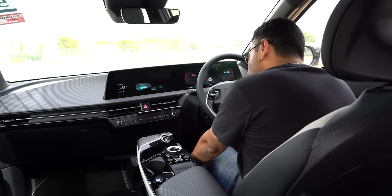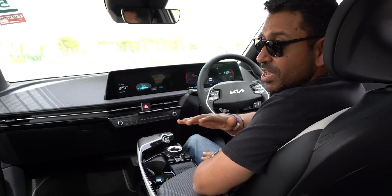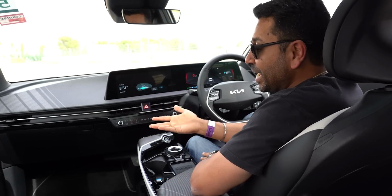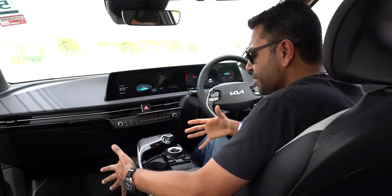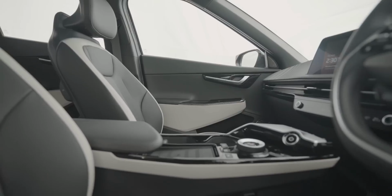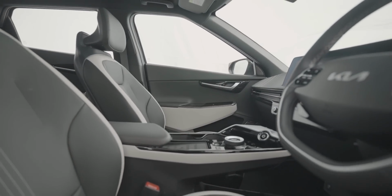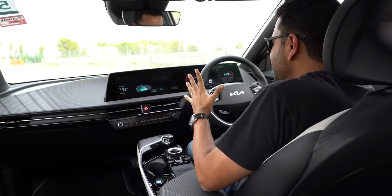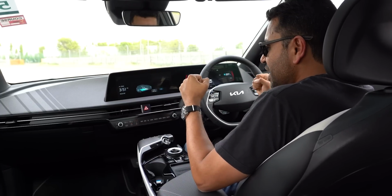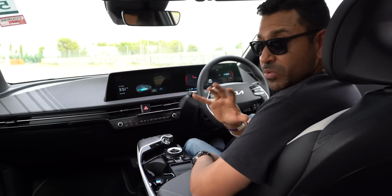You will notice that there's a lot of storage space, and that's because the floor is completely flat. It is a high floor because the batteries are underneath, but it has liberated a lot of space. But Kia hasn't moved towards this whole lounge style seating, but towards something a little bit more sporty. So the whole driving environment sort of cocoons the driver and gives it a slightly sporty vibe, which I actually love.